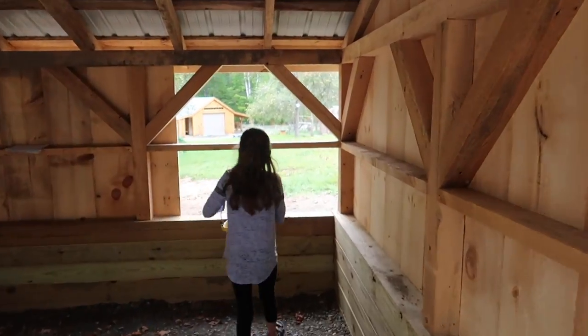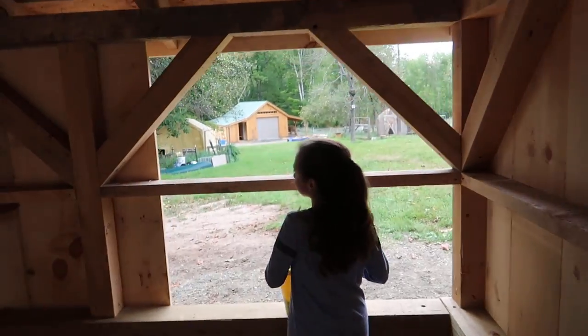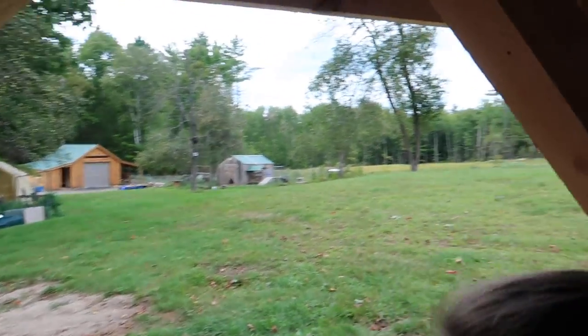It's like a drive-through window. Yeah. I gotta finish siding it. But I wanted to get the roof on because it's supposed to rain.